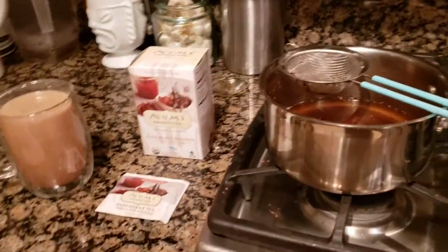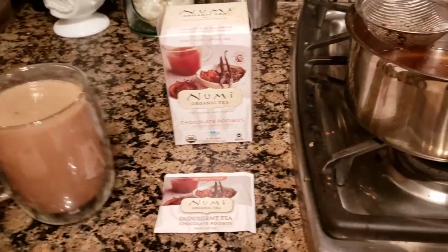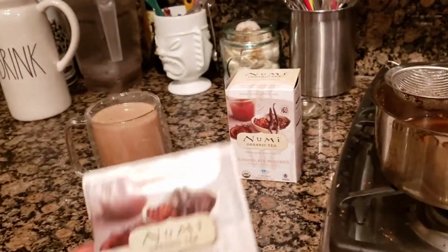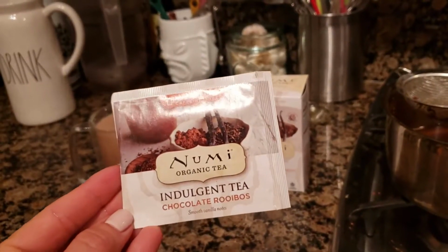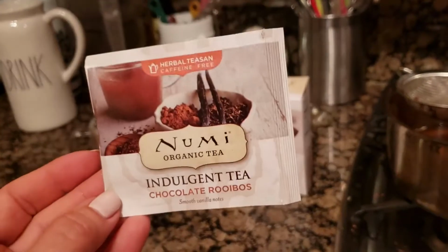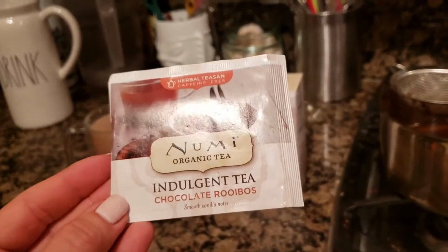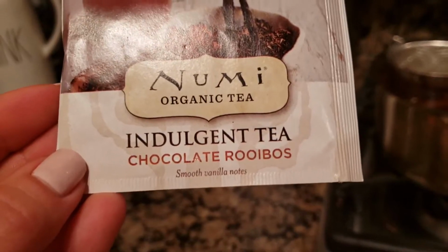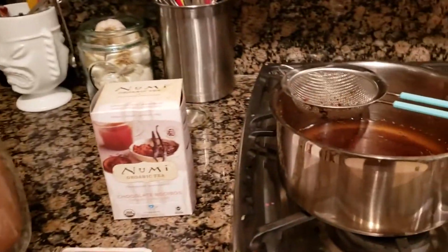And then in the test kitchen, I've been working on, I can't remember if it was Lois that requested this, maybe someone can tell me. They wanted a remake of the Indulgent Tea Chocolate Rooibos. This, I believe, was discontinued. It went up so high in price because of the vanilla. It's got smooth vanilla notes, and you wanted a loose tea version of it.